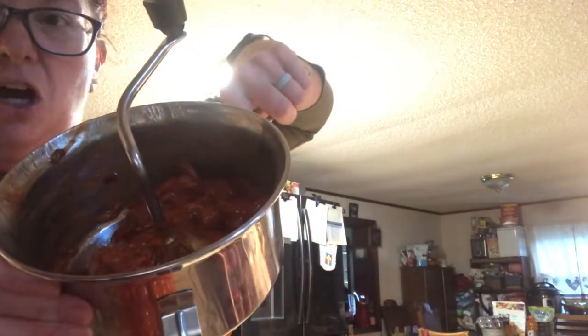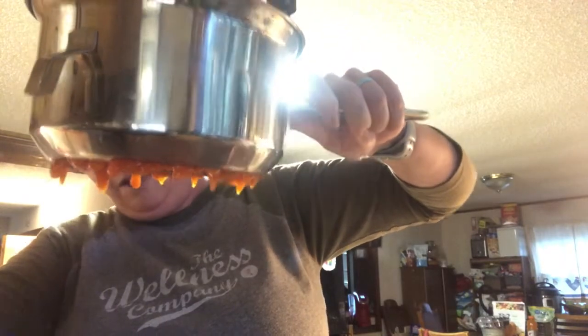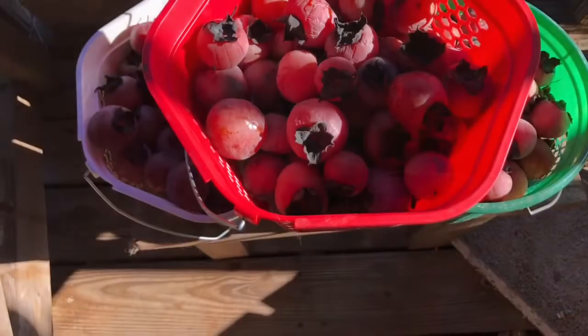Okay, so I'm gonna show you what it looks like inside. Can you see inside? It's all just mushed, right? And then on the bottom, the pulp starts dripping out and just drips right into my Pyrex below. Okay, so I'm gonna keep doing this. I'm gonna keep mushing my persimmons, and I will come back and show you the finished product and how much we actually get from these persimmons. Stay tuned.